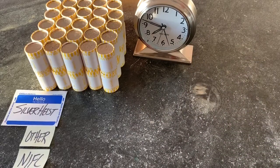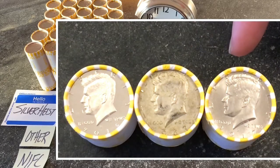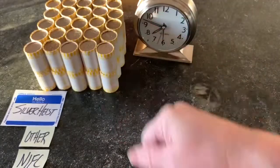Here's a highlight. This is our first hunt of 2019, and a proof, a silver, and an NIFC walk into a bar. So what will this box bring?